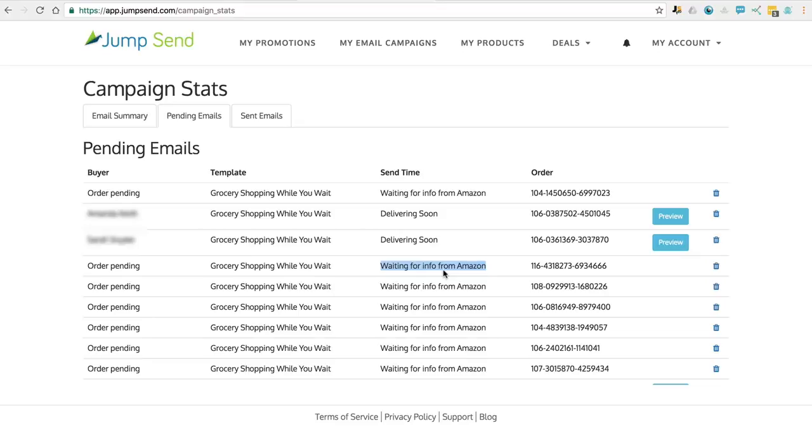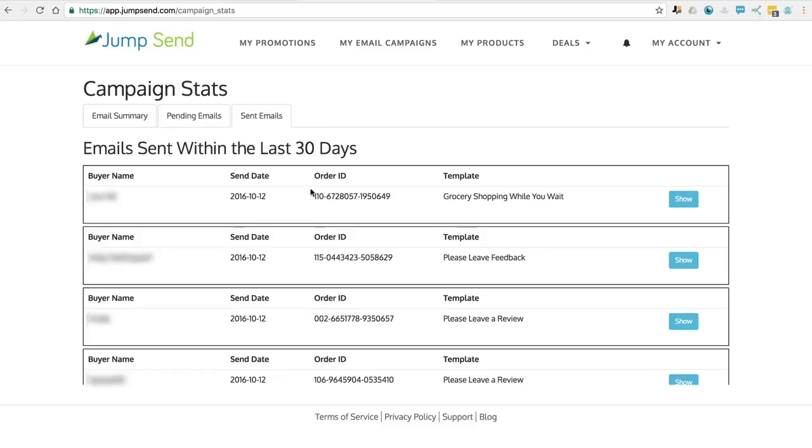The other thing you can do on this page is if you ever, for whatever reason, have a customer that you no longer want to send emails to, you can come to this Pending Emails page and then search for their order number or their customer name, find that email, and then you have the option of deleting it before it gets sent out. The final tab over here is Send Emails. Click here and then you'll see which emails have already been sent out and to who. So that's how you get your first email campaign set up and those emails being sent out automatically to all your customers.